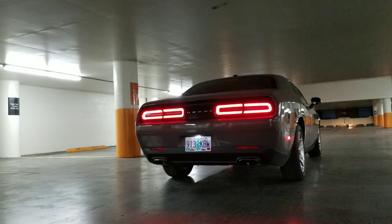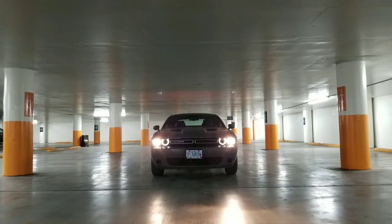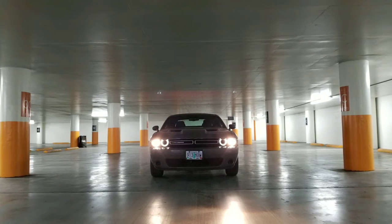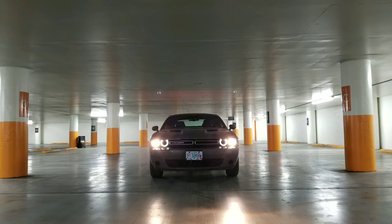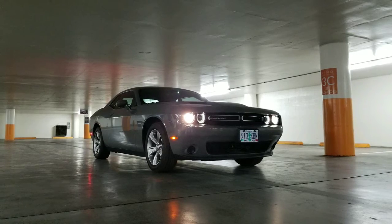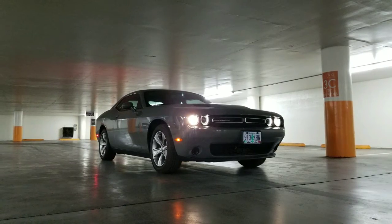Absolutely beautiful car from the outside. Inside, super comfortable. If you ever had to test drive a car, like an American muscle car, definitely rent one of these things and just have fun with it. They are extremely fun to drive, and I'll give you my insight on this car. I really like it. I have my good and bad points about it, but here's my quickie insights.